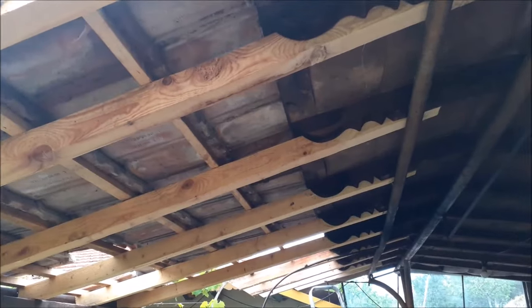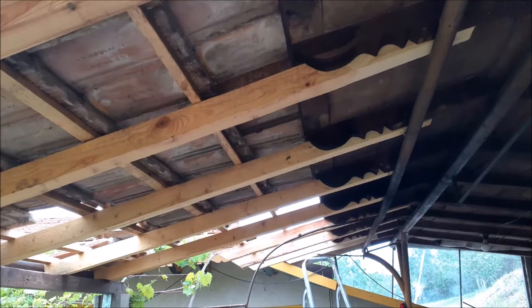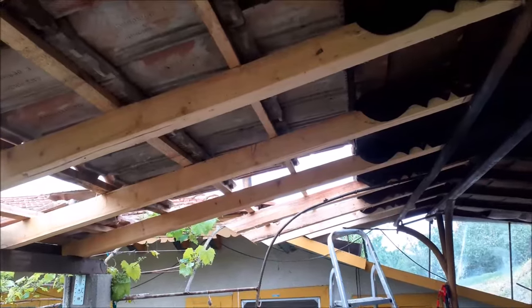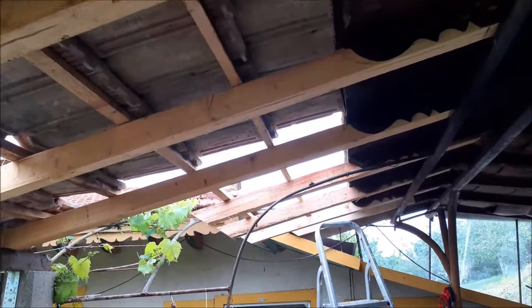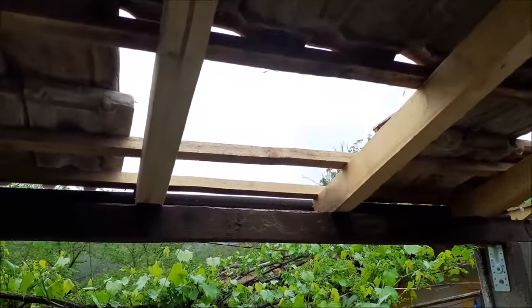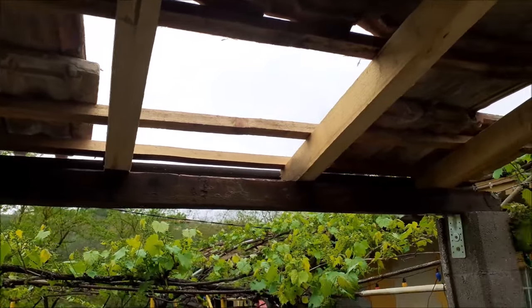So like I said yesterday in the video, you come across problems as you do things. We've been putting the tiles on this morning between rain showers. I've left a gap there, that's where the barbecue chimney's got to go up through.